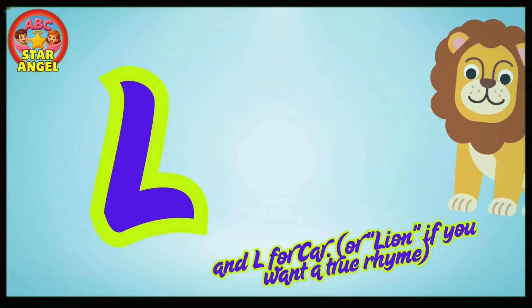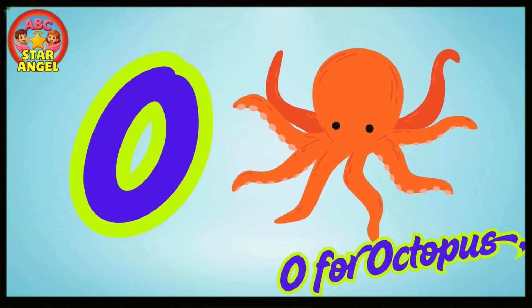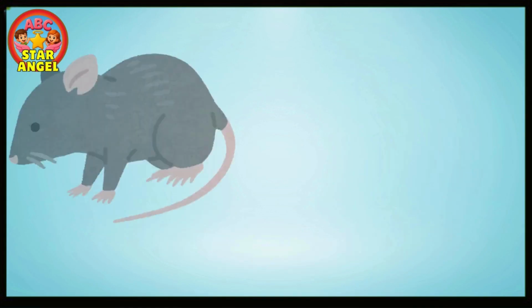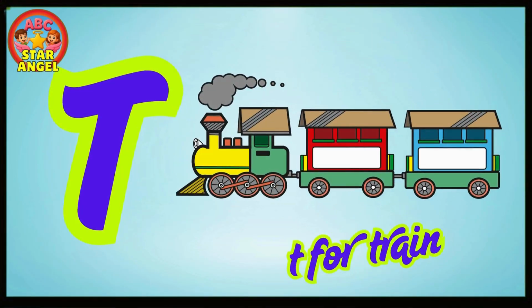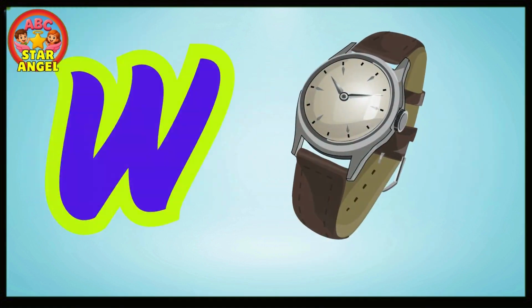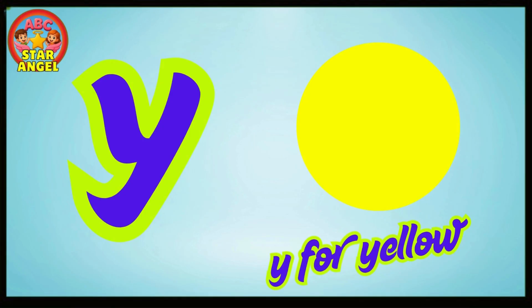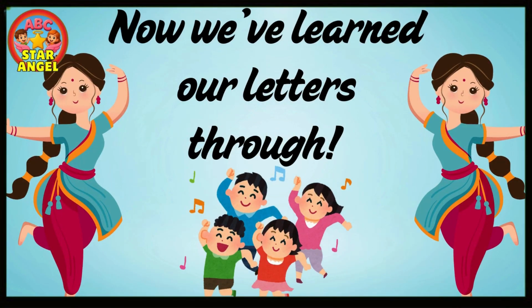L for car, M for monkey, N for net, O for octopus, P for pet, Q for queen, R for rat, S for sun, and T for hat. U for umbrella, V for van, W for watch, X for X-Man, Y for yellow, Z for zoo. Now we've learned our letters through.